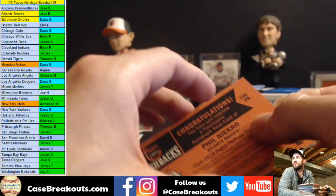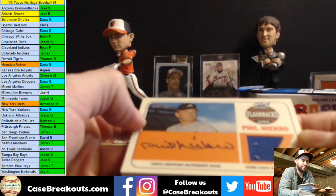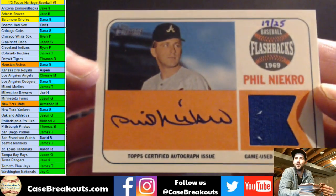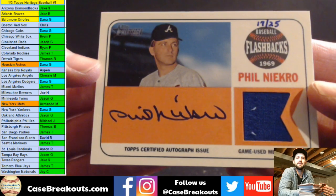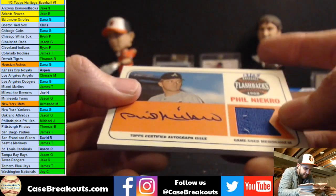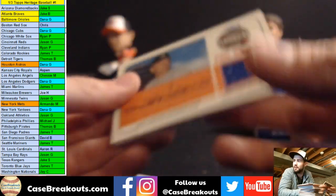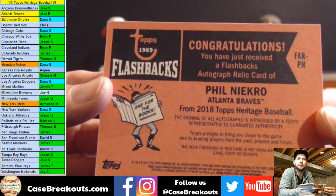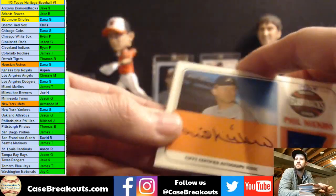Jake B, are you in here? Phil Nerko for the Braves, 17 out of 25, patch auto. Well, that was worth the wait. Check that out. In the patch, he's even got a little thread coming out. For the Braves. Sick.